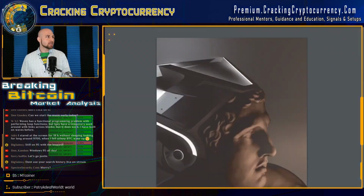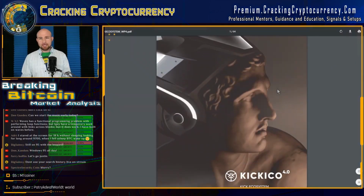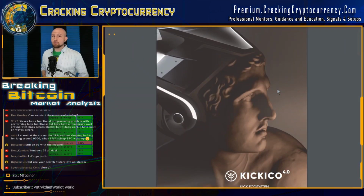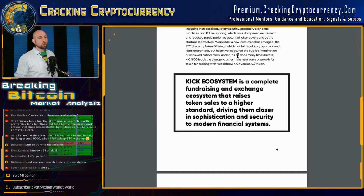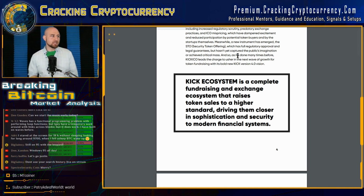Now, there was a Kick ICO that ran from August to September back in 2017, and it was sold to investors as a crypto ecosystem. Yeah, their white paper states, quote, that the Kick ecosystem is a complete fundraising and exchange ecosystem that raises token sales to a higher standard, driving them closer in sophistication and security to modern financial systems. So toward the end of 2017, very interesting that we get a nice ICO about more ICOs.